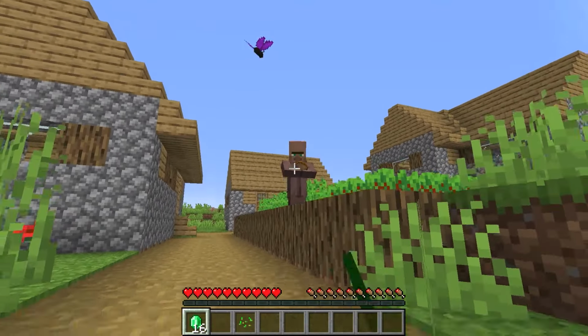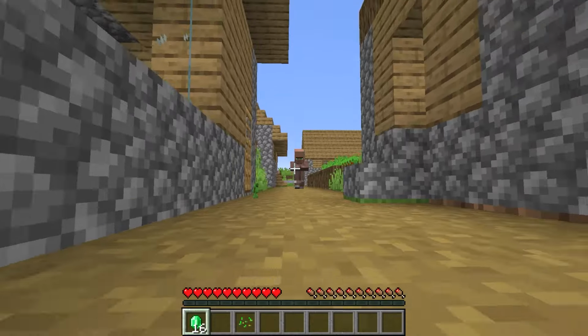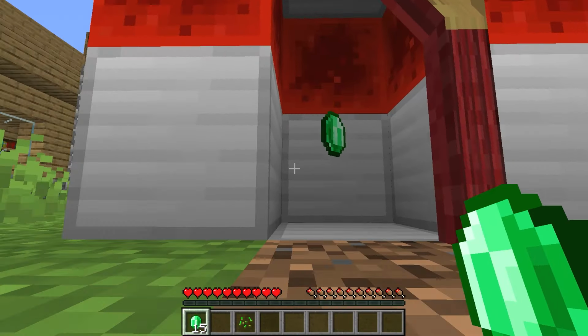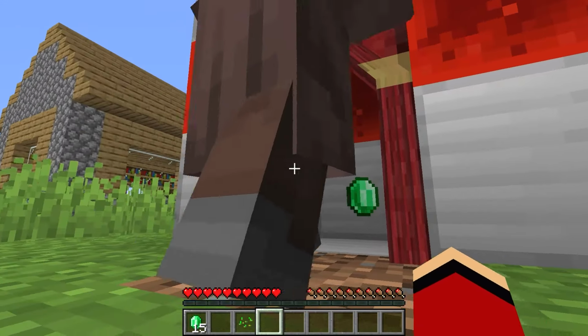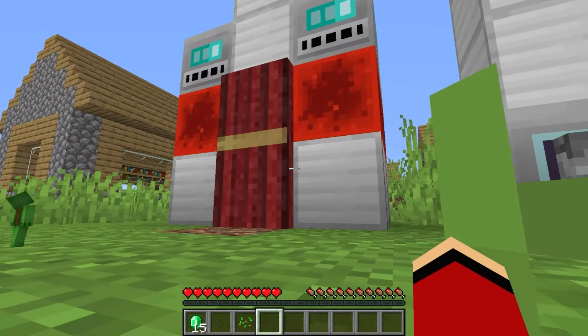Excuse me, would you like to be small? Sounds very interesting. So let's give it a try. It's not dangerous, is it? I mean, I still want to live. All you have to do is go into that device. There will be an emerald waiting there to make it easier for you to trust us. And pretty soon, you can be as small as we are. JJ, start the device.